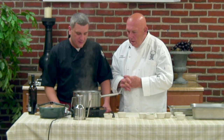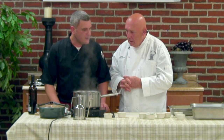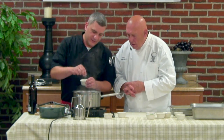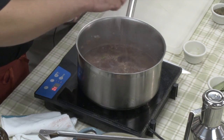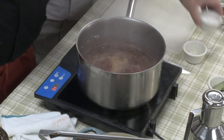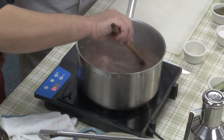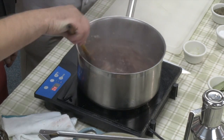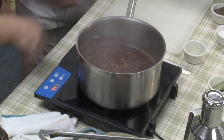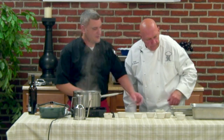So we have our wine in. Next, we're going to hit it with a little bit of sugar, just to break up the acidity a little bit. The aromas are terrific. And this is starting to come to a boil now. And the last thing we're going to do, we're going to chop up some fresh basil. Okay, great. There you go.